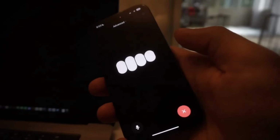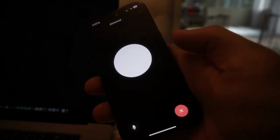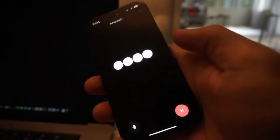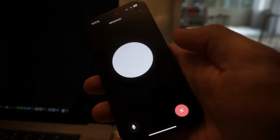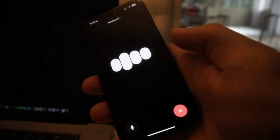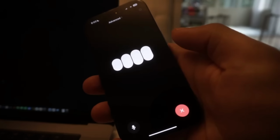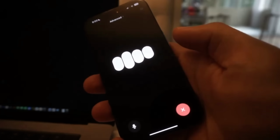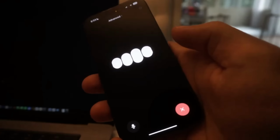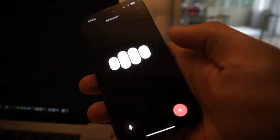1, 2, 3, 4, 5, 6, 7, 8, 9, 10. Okay, now even faster. 1, 2, 3, 4, 5, 6, 7, 8, 9, 10. Okay, now louder and faster and count up to 50. 1, 2, 3, up to 50.